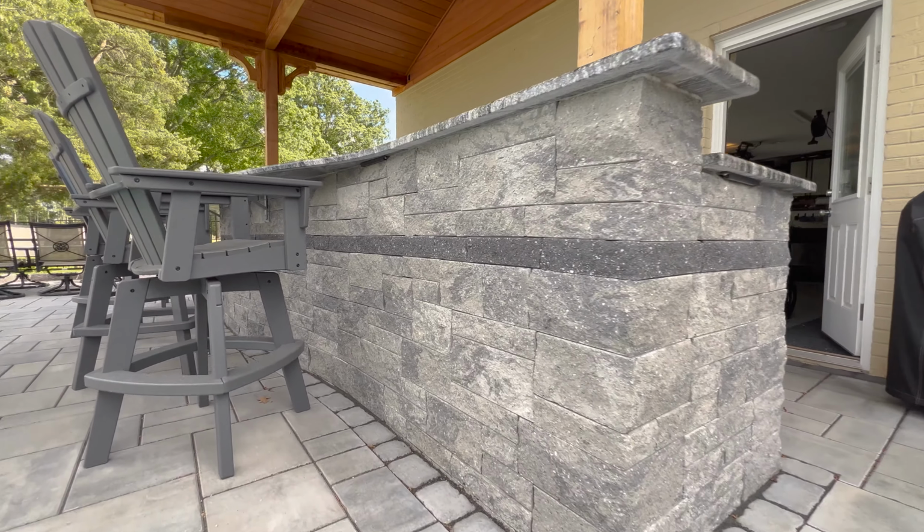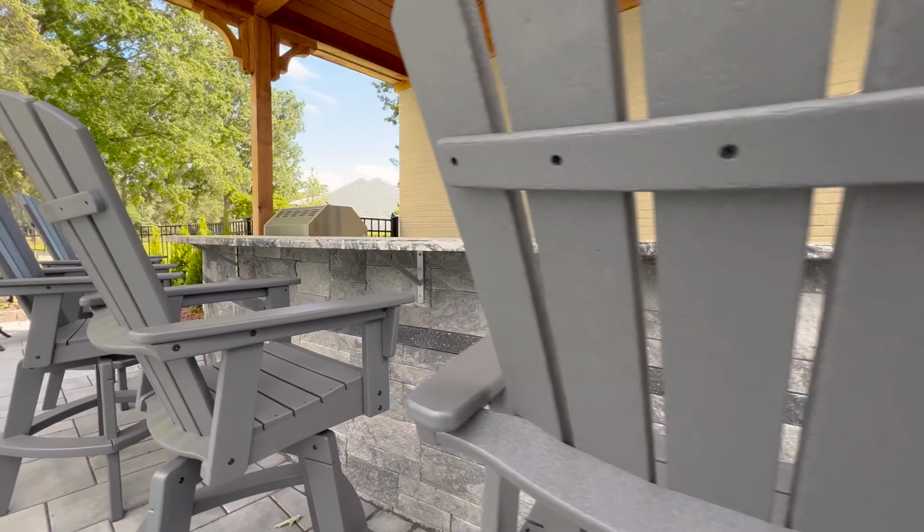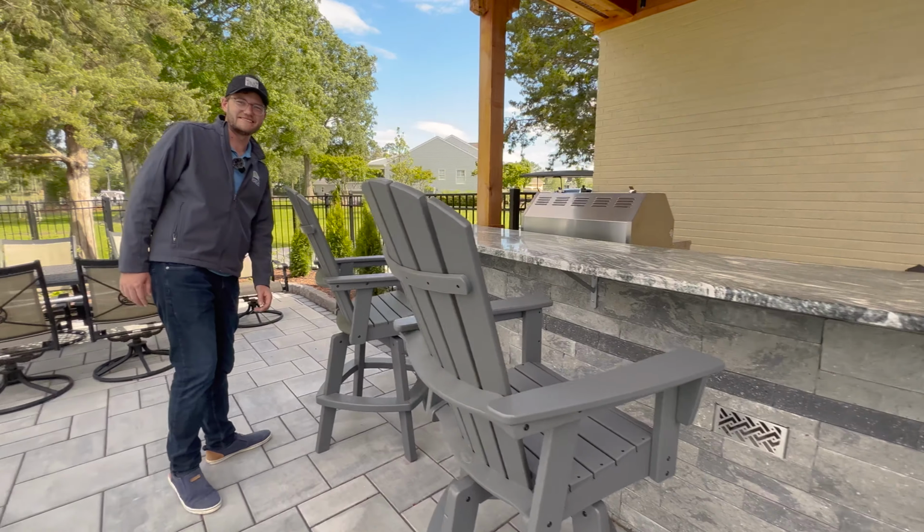Really, really cool. I'm sorry, Kevin, but this is probably not the last one you're gonna build like this. It looks too good to not build another one.